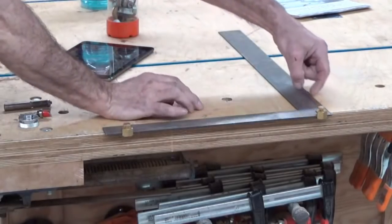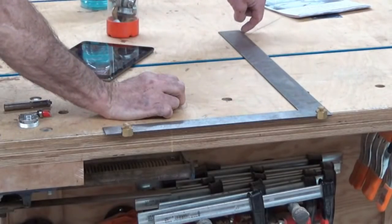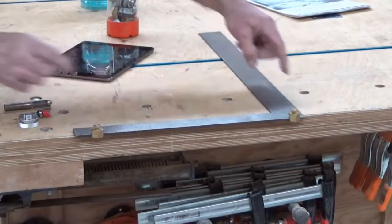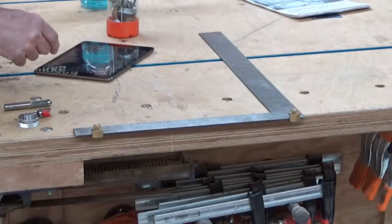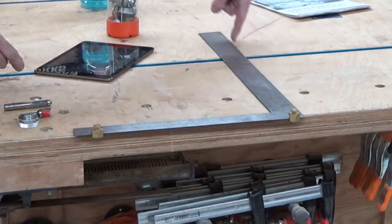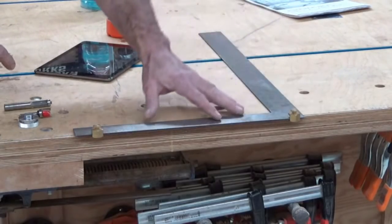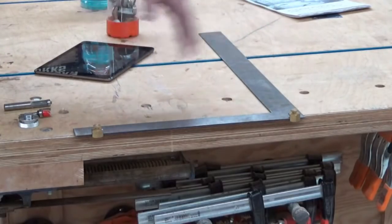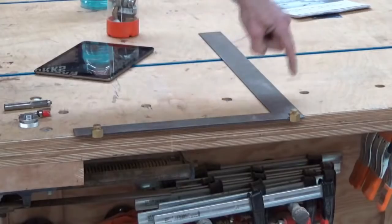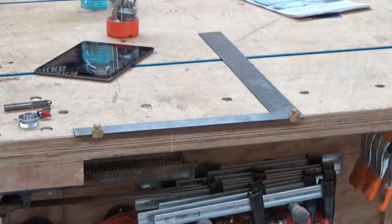Then I draw a line as long as I can, which will be 24 inches. Then I'll take another good straight edge, like a 4 foot level, and extend that line all the way across. That's the cut line that gets me perpendicular to this edge. And once you've got one square edge, you can just keep working out from there.